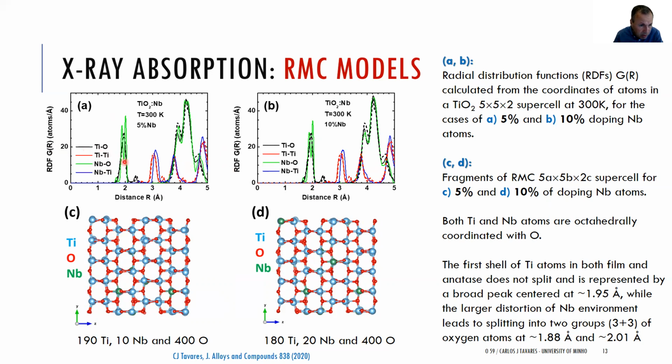If we concentrate on this main peak, for both cases of doping, we can see that the black line for titanium-oxygen bonds is not split. We have a peak at around 1.95 angstroms, which is associated with titanium-oxygen bonds in anatase. While if you check the distances for niobium-oxygen, you see that it's split. Both titanium and niobium atoms are octahedrally coordinated with oxygen, but in the case of niobium, it's actually 3 + 3 atoms instead of 6 atoms as for titanium-oxygen, and that's why the peaks here are split.